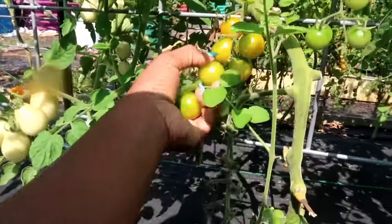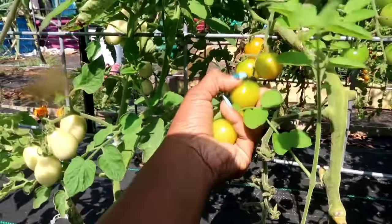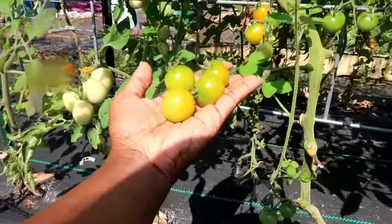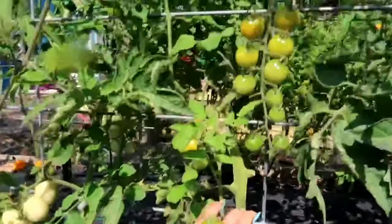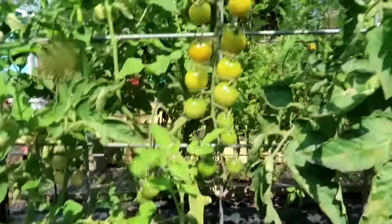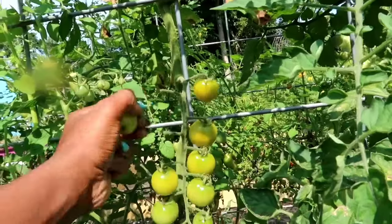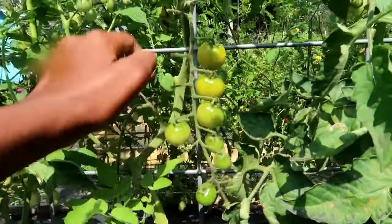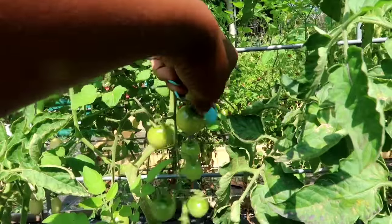Although all of these golden nuggets aren't like completely orange yet, I'm gonna take them because I think it's gonna rain today and tomorrow and I don't want them to split. So I'm gonna take most of those. They'll continue to ripen in the house and they'll still taste better than store-bought.